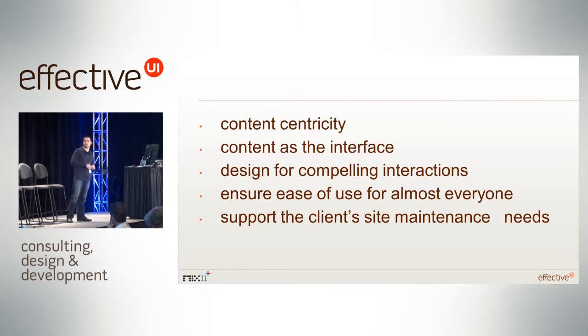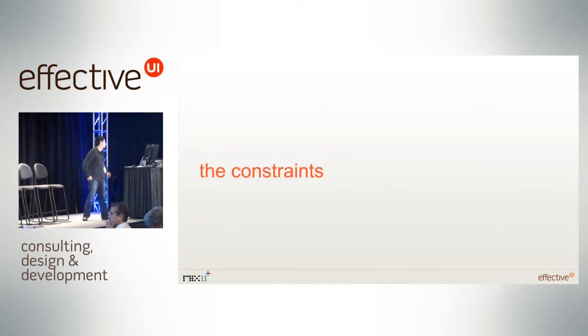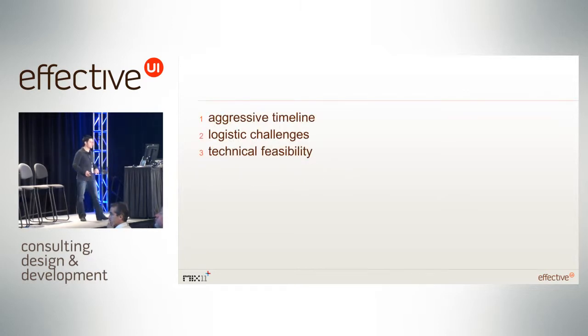And we also want to be conscious about the client's maintenance needs for this site because they have to update the content. And it's also critical to have a clear understanding of some of the constraints that would limit the user experience or kind of shape this in a way. We had several of those. For example, we had a pretty aggressive timeline. We also had some logistic challenges.